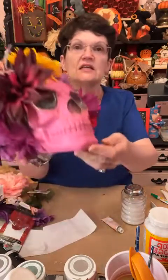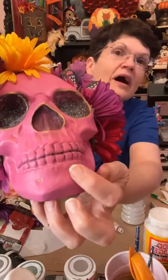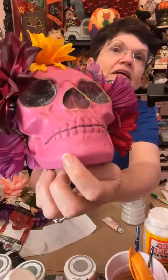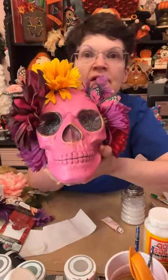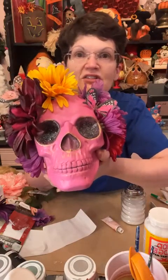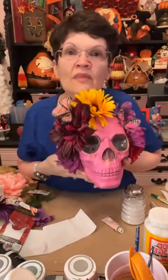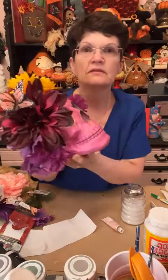But look what I did do. I put a little bit right there on the bottom line, and I did a little bit of dot right there and right here of gold. See, just a little bit. Yeah, just to define the mouth a little bit. I think it looks good, though. Whee! So I think it looks good.